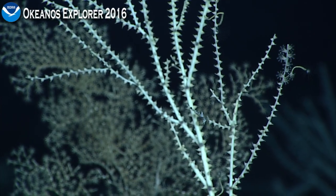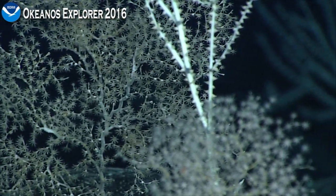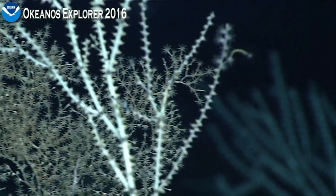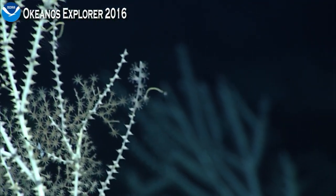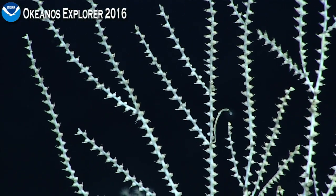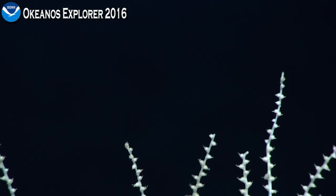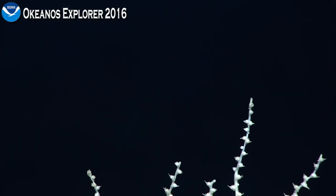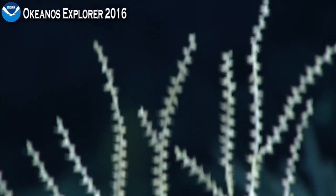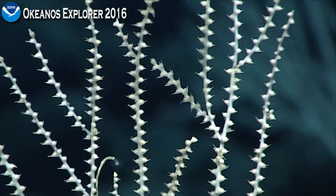So in this group, one of the characters that's used to differentiate the family, the bamboo corals, is whether it branches at the nodes or internodes, whether the branches come off those dark segments or the white segments. And then the structure of the polyp and the sclerites, or the skeletal elements inside the polyps, are another distinguishing factor that's important for taxonomy.